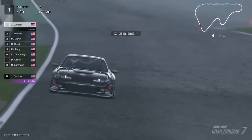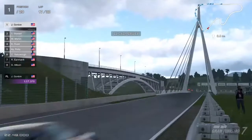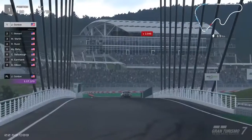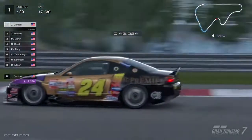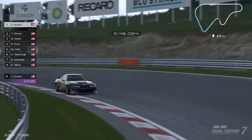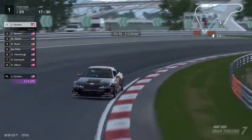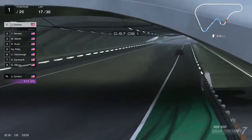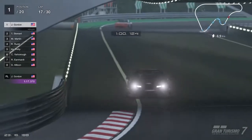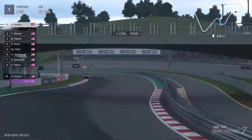So we only have 14 laps to go. This race flying by. 22 minutes, 45 seconds in. Jeff Gordon's been leader for about the last 10 laps or so. He doesn't really arc it in there whatsoever, does he? Just pretty much stays on the right side of that white line.